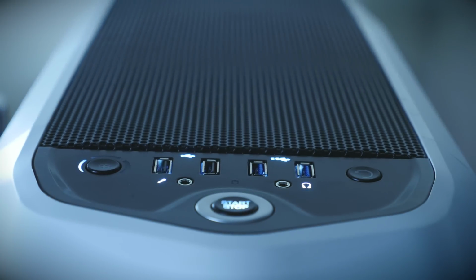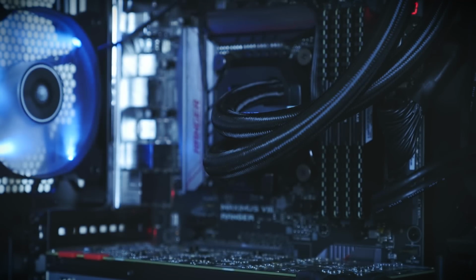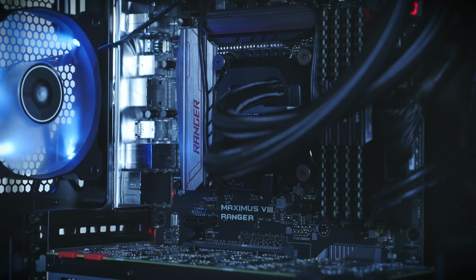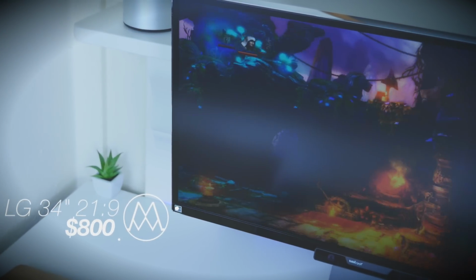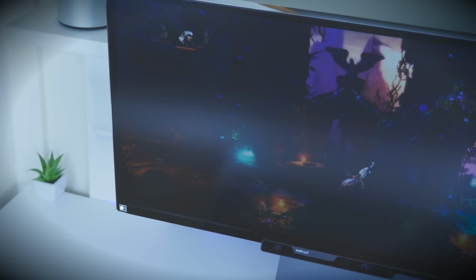We've got a 500GB Samsung M2 SSD, followed by a 1TB Samsung Evo Pro as my sort of backup drive. And then to top it all off, we've got a Creative Sound Blaster ZXR 7.1 audio card and a killer AC Wi-Fi setup. The monitor in question is LG's 34-inch 21:9 ratio monster.